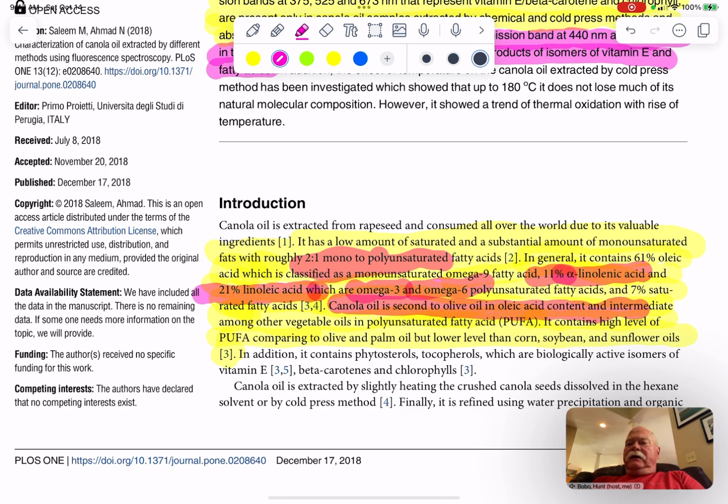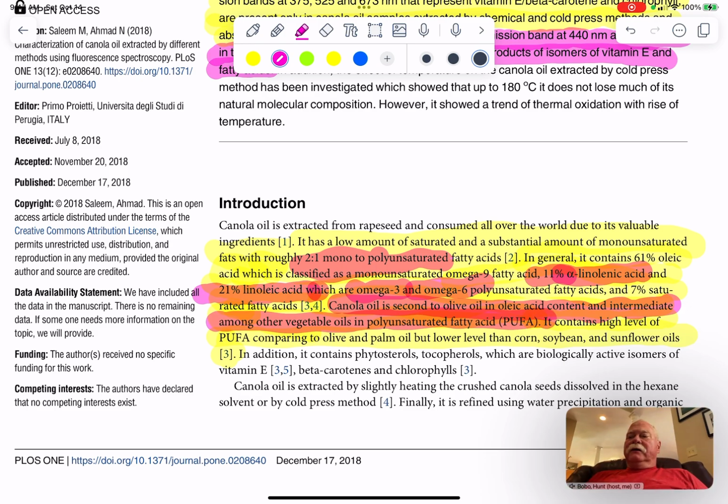content and intermediate among the other vegetable oils in PUFA content. You remember the corn oil and soybean oil had a lot more PUFA than olive oil did. So back in the 80s, PUFA was good and saturated fat was bad. Things are changing, and now I think I know why fried food was bad for you. It was probably not just necessarily the oil, but the processed oil with all the crap in it from the processing. So PUFA, compared to olive oil and palm oil, is a lot higher in these other things.